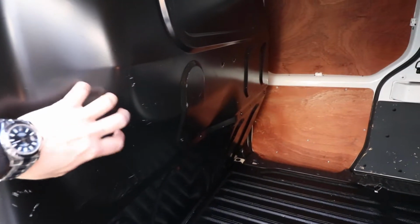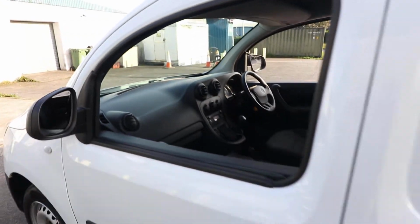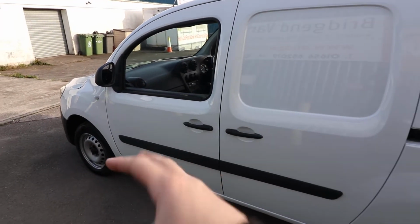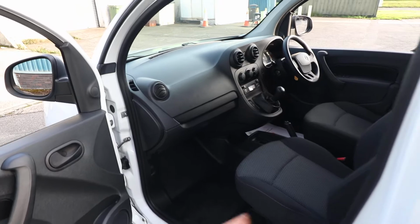And of course it's nice to find a good metal bulkhead, stops any cargo coming through into the cab, and it gives you that great separation as well. So if you've got something rattling around in the back, it gives you sort of an area in the front which can be treated more as a car than a van, so it keeps dust out and that type of thing as well.